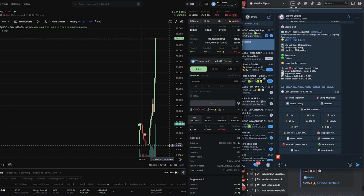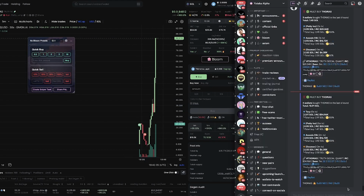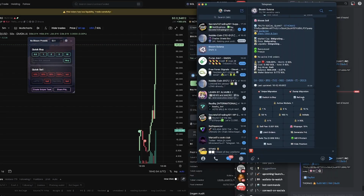Oh my god, guys, you'll never believe. So I had the quick buy set to 0.1 and it quickly popped up with this one. I just bought in really quick and it just shot up to this 84k market cap. Now, what I really should have done is change my quick buy amount to 0.2. So every time you make a bit more profit, you should change your quick buy amount. From 0.1 SOL, I've just made 0.88 SOL.